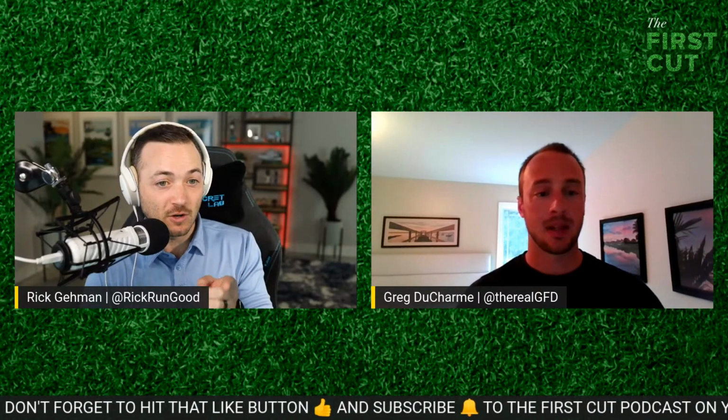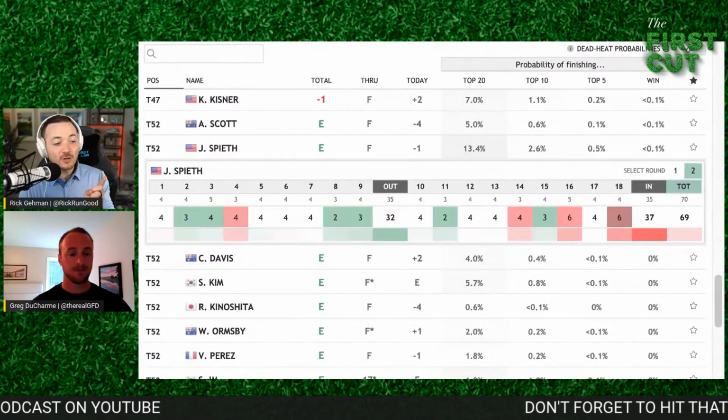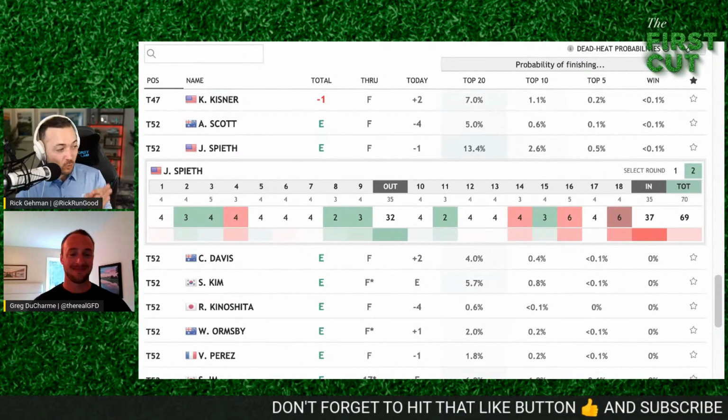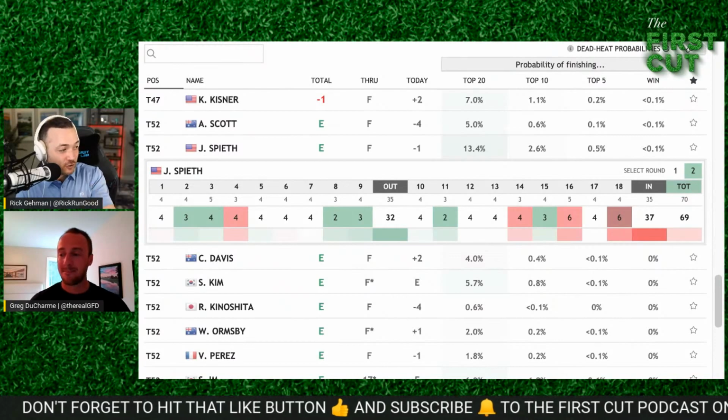His tee shot on 18, he lost 1.4 strokes on that shot alone because he hit it into the water. Second day in a row, he's hit it into the water there. He also had an approach shot on 4 that found the water that he lost 1.25 strokes on. And he also had a putt. I repeat, a putt that he lost 1.3 strokes putting on because he putted it off the green.